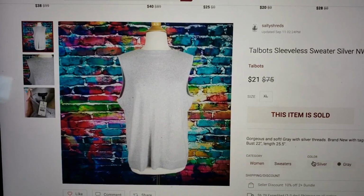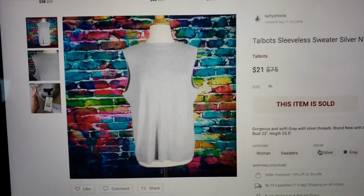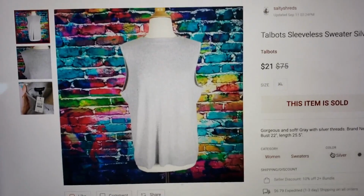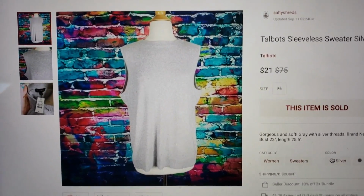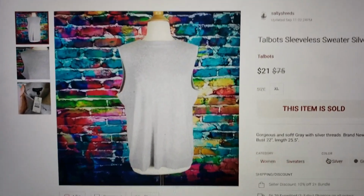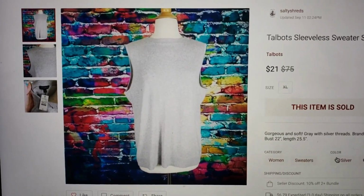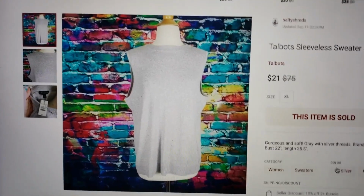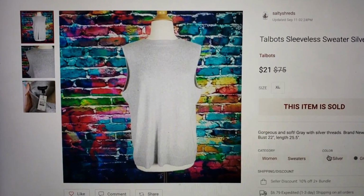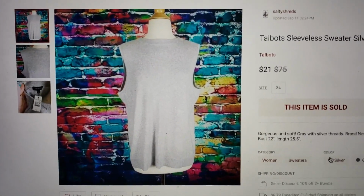Okay, this is a Talbots sleeveless sweater. It was new with tags, and I sold it for $21. I purchased this one at a thrift store for probably about $5. If I purchase at a thrift store, if it wasn't the bins, I try not to pay more than $5 for something unless I know it's something good. So I spent about $5 and I sold it for $21. That's a good profit. I'm excited about that.